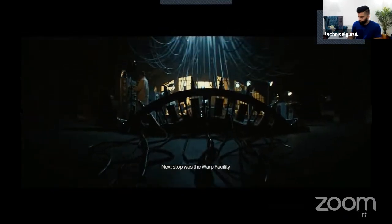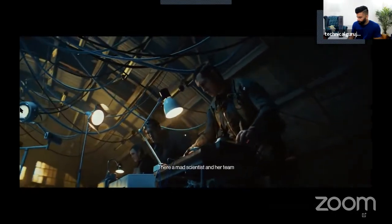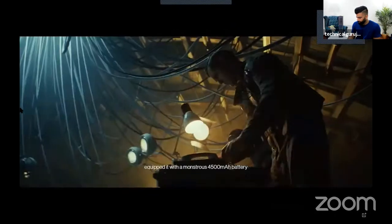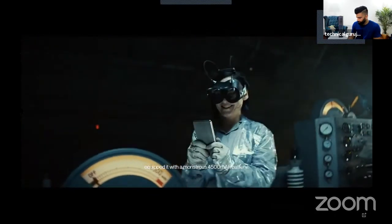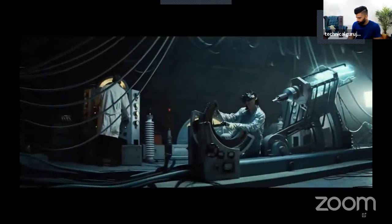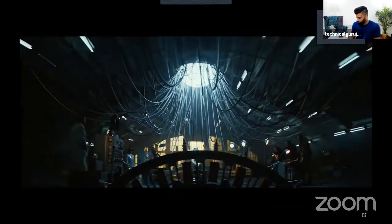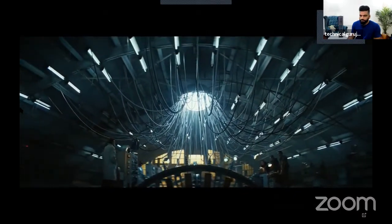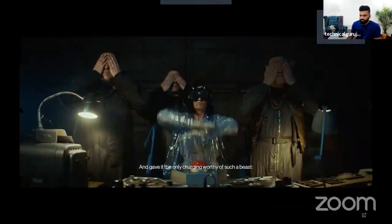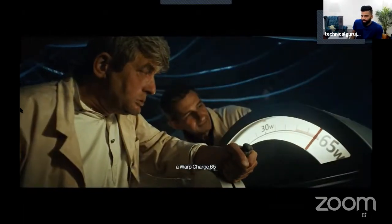Next stop was the warp facility. The whole place hummed with electricity. There, a mad scientist and her team equipped it with a monstrous 4,500 milliamp hour battery. Gave it the only charger worthy of such a beast. A warp charge 65.